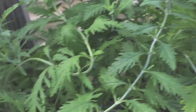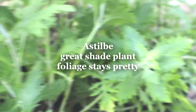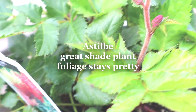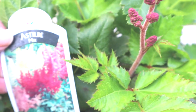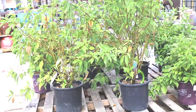Lots of pretty pots out there, but they were not priced. Have no idea. Now that's some better looking Russian sage. Now that Astilbe plant is pretty. I like that. It has a gorgeous bloom. The buds, I think, are the prettiest, even prettier than the bloom. But I like that plant a lot. Great for shade and comes back reliably each year.